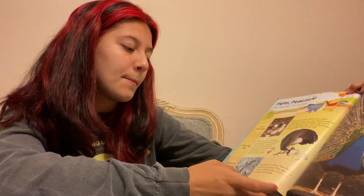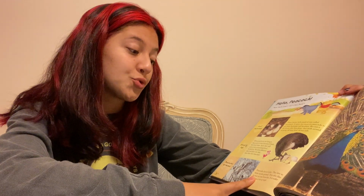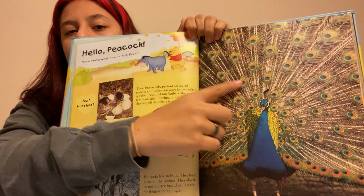Peacocks at home. Peacocks live in India. They live in nests on the ground. They also like to rest on tree branches. It's safer for them to be high up. Look at that tail.